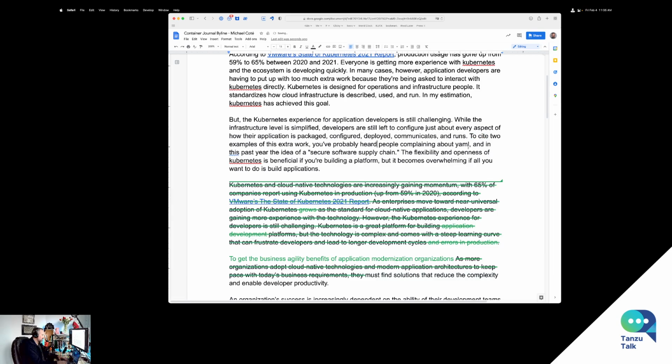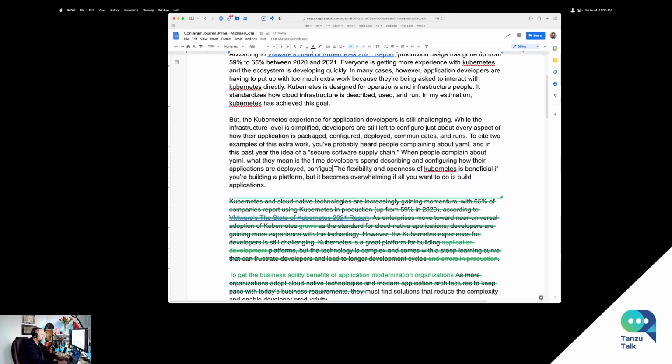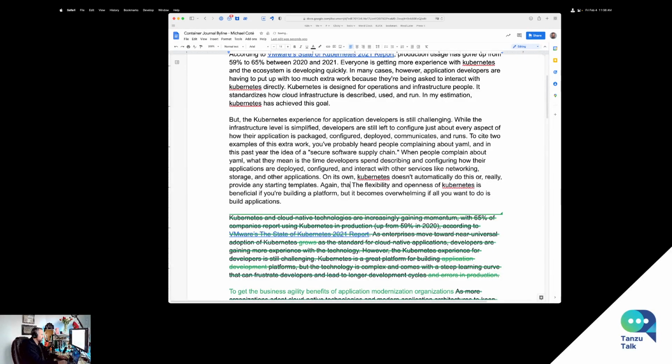you've probably heard people complaining about YAML. What they mean is the time developers spend describing and configuring how their applications are deployed, configured, and interact with other services like networking, storage, and other applications. On its own, Kubernetes doesn't automatically do this or really provide any starting templates. Again, that's not its job.